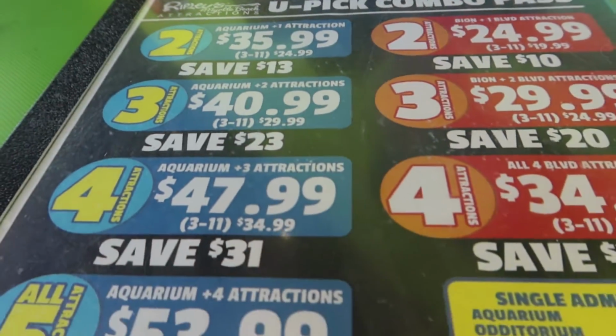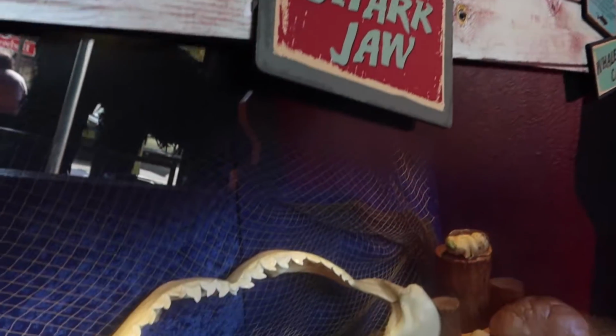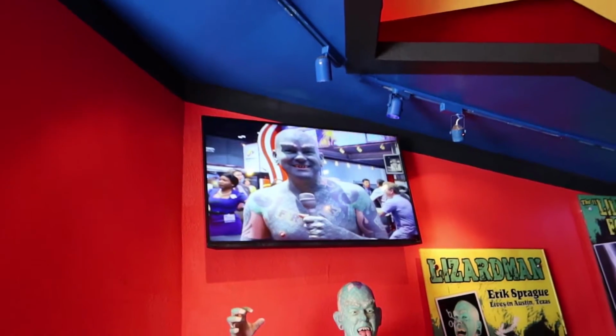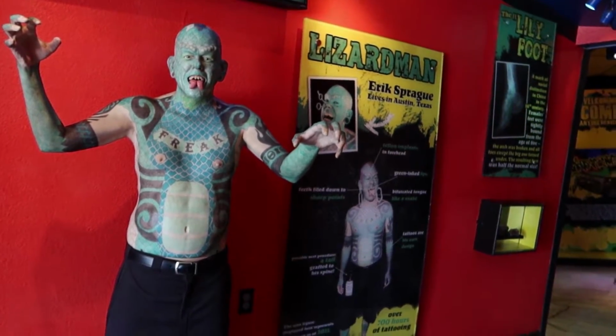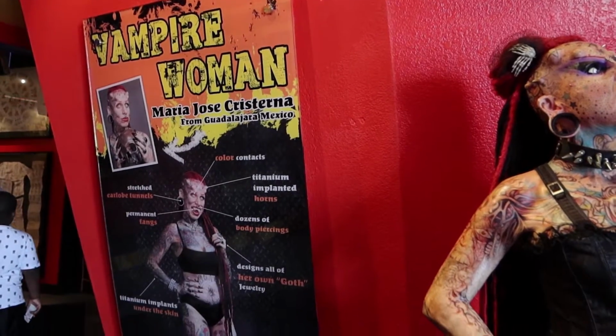Let's check this museum out. And here is the pricing. Beyond the Beach, tiger shark jaw. That's really big. Here's the lizard man, Eric Sprague. If I said that wrong, let me know in the comments. Vampire woman.